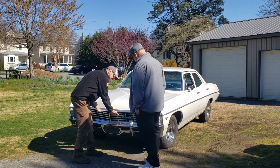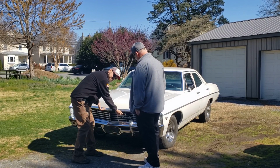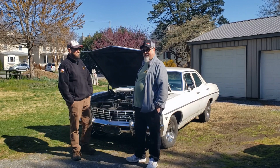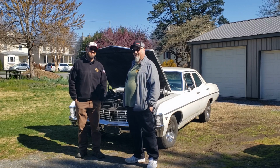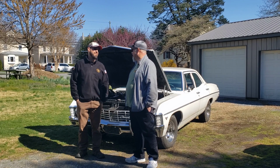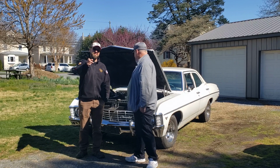The hood over this thing, you've got to pull it a little harder. It has an engine under the hood. Yes, it's a 283. It's 283 cubic inches of motor. Powerglide.